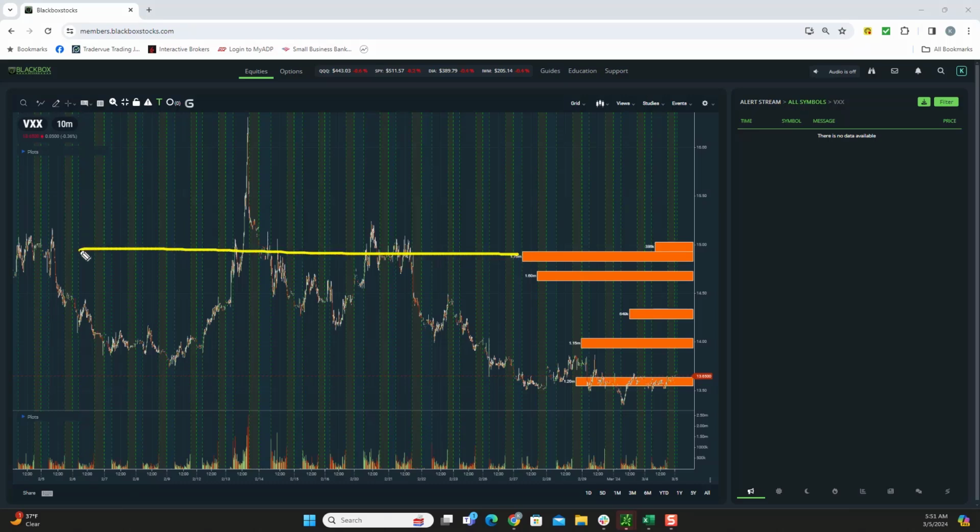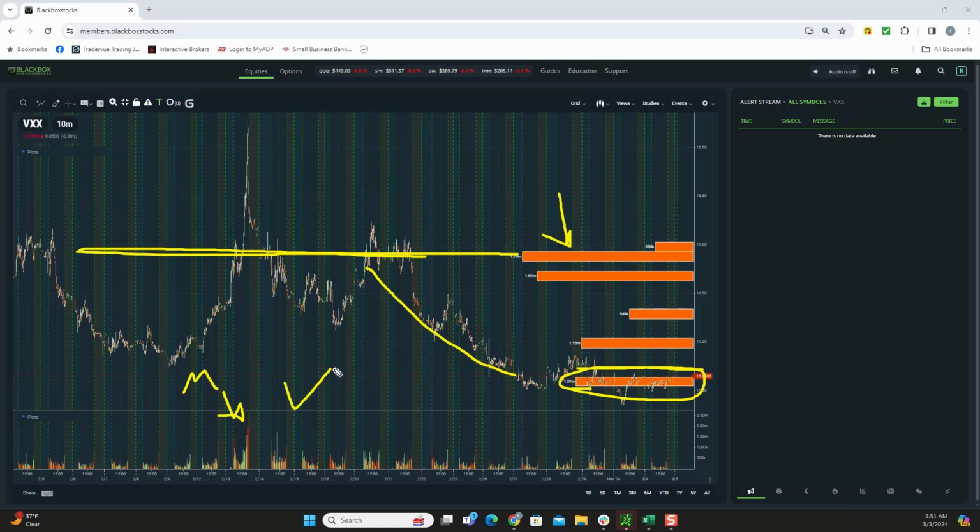So if you draw a line across, some large dark pool transactions occurred right here, and we move lower. Cool. But now that we're down here and we've been basing, there is some accumulation of the VIX here. And so why is that important? Because institutions, they don't want to sell their long positions. They just want to hedge for the down move. So if I'll just put an M for the market, if the market goes down, the VIX usually goes up. And like I said, they don't want to close their long position, so they hedge the down move by going long the VIX.